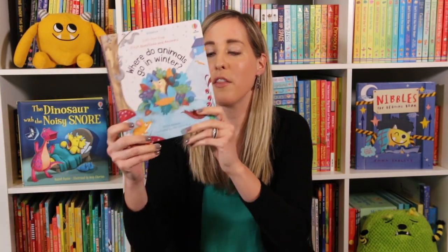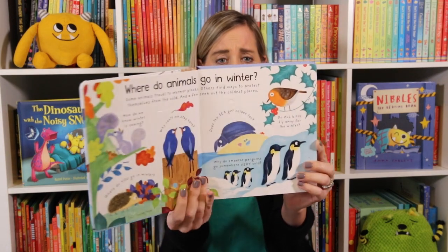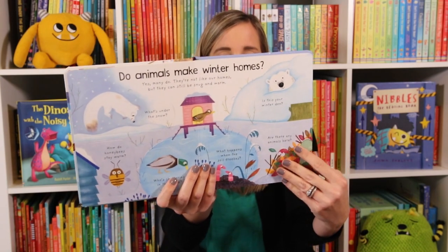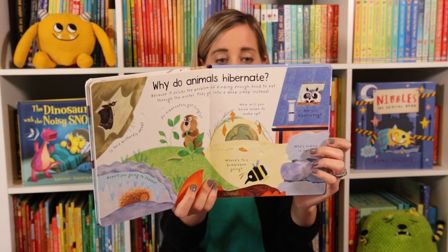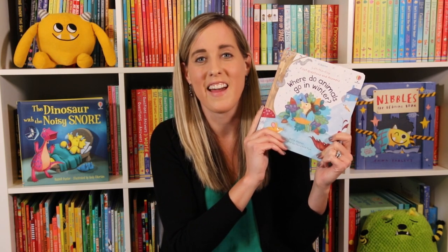And then another great flap book is Where Do Animals Go in Winter? This is going to have your kids learn all about what kind of animal homes they make in the winter, where do they actually go, what do they eat, how do they stay warm, how they hibernate, and how some animals even migrate. This is great for ages 4 and up. So if you have an animal lover, you definitely want to check that one out.